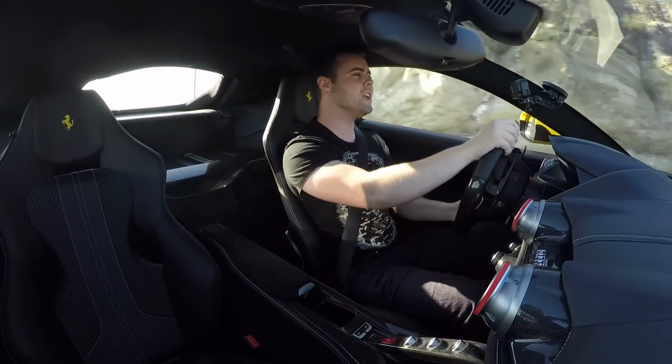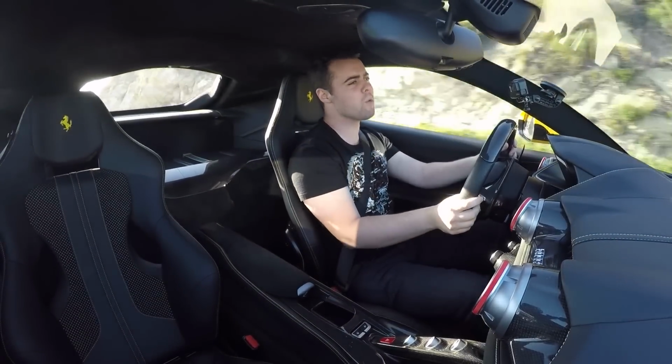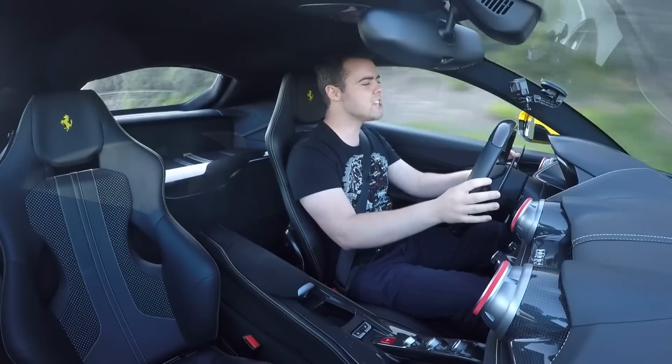We've also got magnetorheological dampers, which means the car rides over bumps very well. We've got 2 different settings, normal mode and bumpy road mode. When you put it in bumpy road mode, it absolutely glides over some pretty jarring obstacles, which is unbelievable. And then through the corners, despite the chassis feeling really compliant, we've got basically no body roll whatsoever.